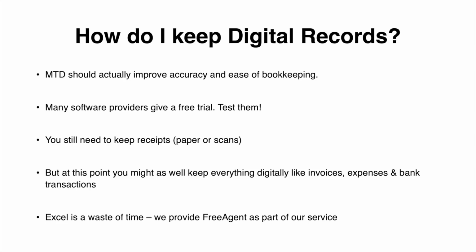At this point, you might as well move all of your transactional day-to-day stuff to digital records, just because the bulk of it's been moved onto your software. Chances are the software you've got can create invoices, so you don't even have to bother making the invoices anymore. You just do it straight from your software, send it out through there, and there's a record of it on the software and you don't have to worry about it anymore.